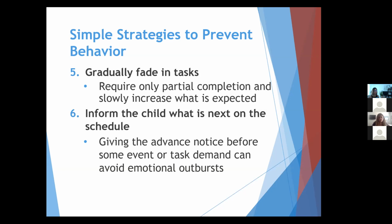So if, let's say, the homework packet has 10 sheets, and on day 1 you do half of one, and he does it beautifully, reinforce that behavior. Day 2, try to get to one full sheet, and then build your way up until by the end of the week, you can get to the number of sheets that you need. So that's a really good one. But the caveat is that you have to look at the situation and determine if you have the luxury of gradually fading in tasks.